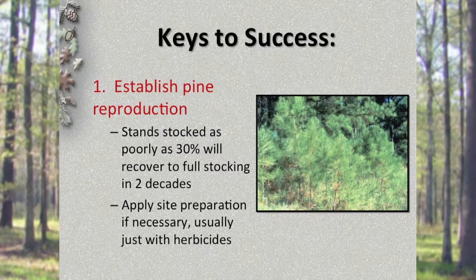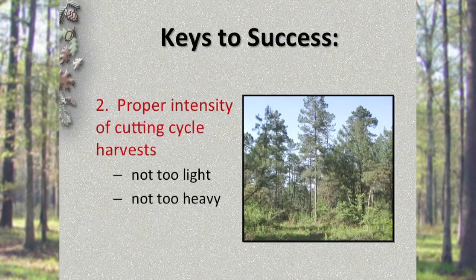So what are the keys to success for uneven aged management? First, you need to establish your pine reproduction. Even poorly stocked stands can be recovered within 20 years. And of course, if necessary, you will have to use site preparation, particularly with herbicides. The proper intensity of cutting is very important. You don't want to cut too little, otherwise you don't get enough light for the trees. And you don't want to cut too much, or you'll lose volume production over the life of the forest.